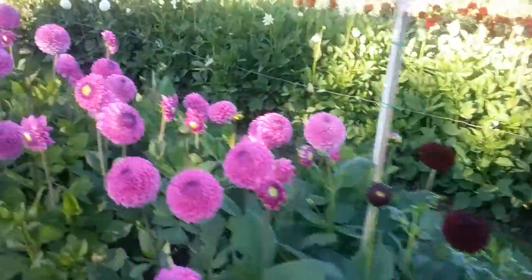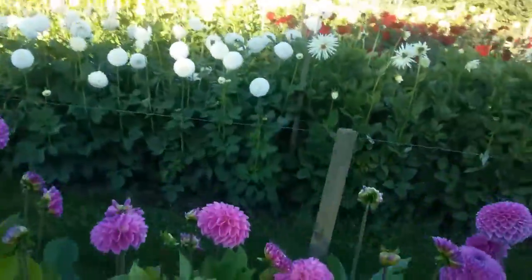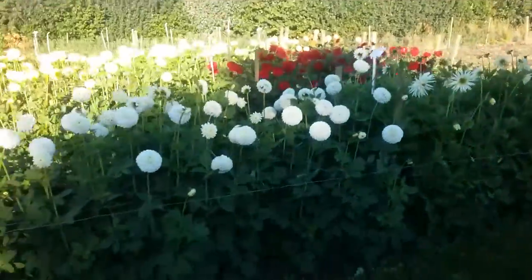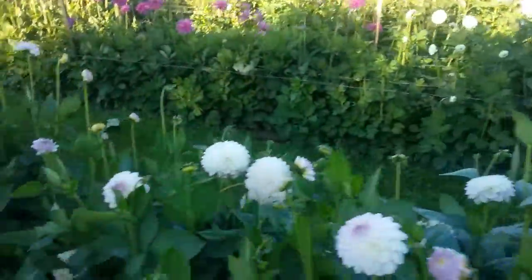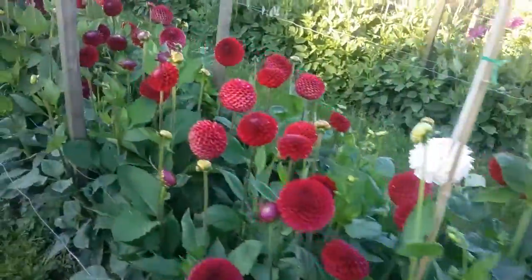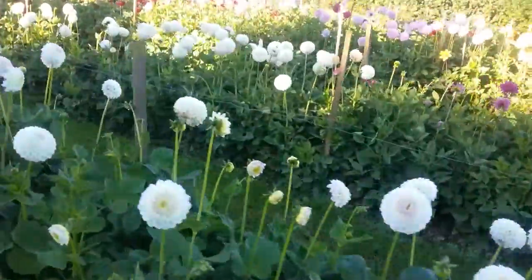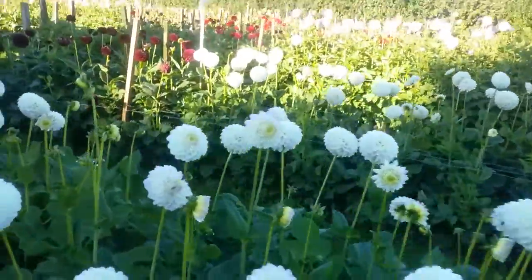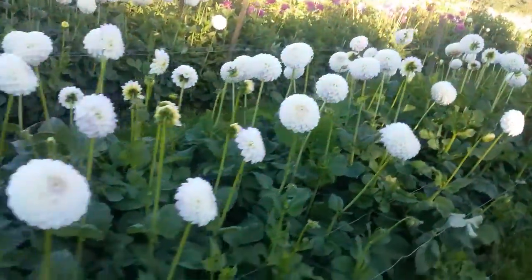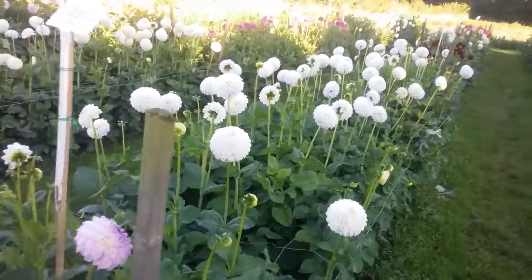A few Marston George, Blyth and Romance. Quite a few whites there planted for cut flower. Brian's Dream, Barbara Pip, Andrea Lawson, which to be honest we had actually dropped from the catalogue this year for 2017, but I don't think I've ever seen that look as good.